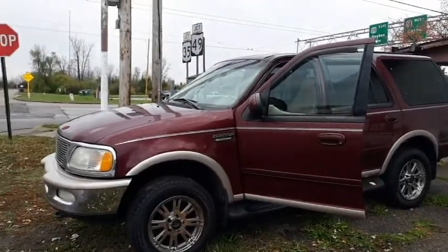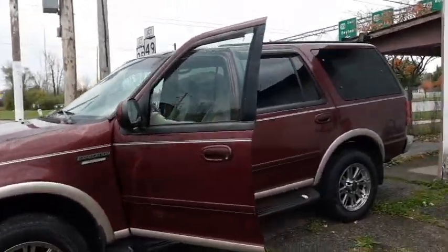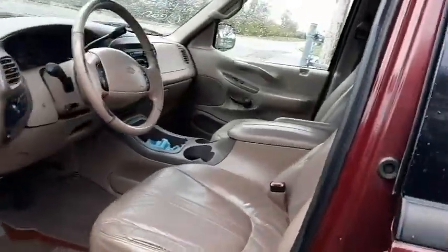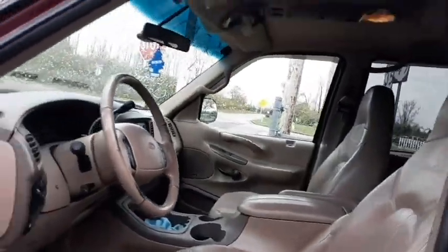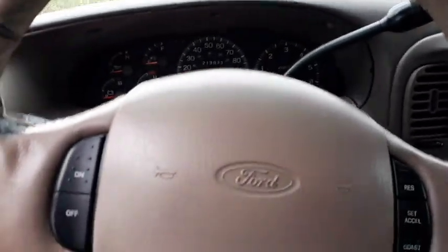Hello, this is the 98 Ford Expedition I'm trying to sell. I figured I would get a shot of its cold start. This is the first time it's been started in like a week or so, easily.